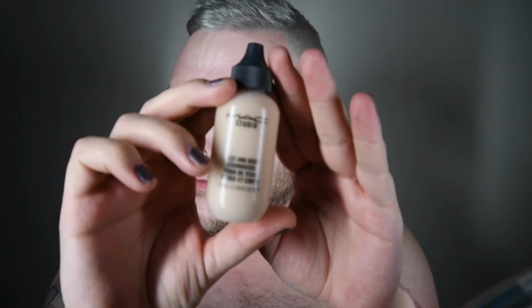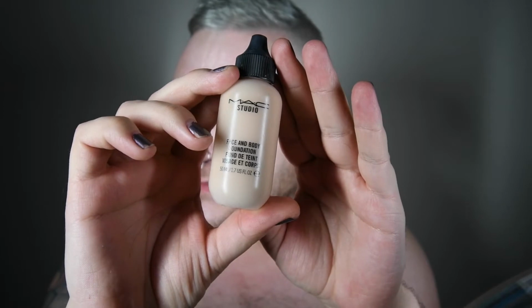Okay, and then finally we're going to go in with foundation. This is one of my favorite foundations. This is MAC Studio Face and Body. This is a very lightweight foundation. It's very, very dewy, but of course you can set it with powder if you're going for not a glass skin look. I don't use powders when I do glass skin.